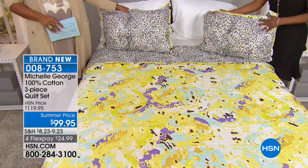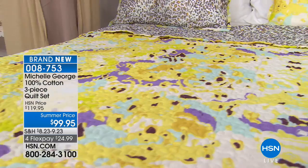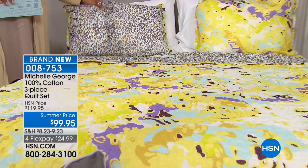Yes, the leopard print. You are so incredibly talented. The fact that you could make the rainbow taffy go with leopard is incredible to me. I love this. It's so much fun. It's bold, it's fresh. Yes, this is getting a lot of reaction.